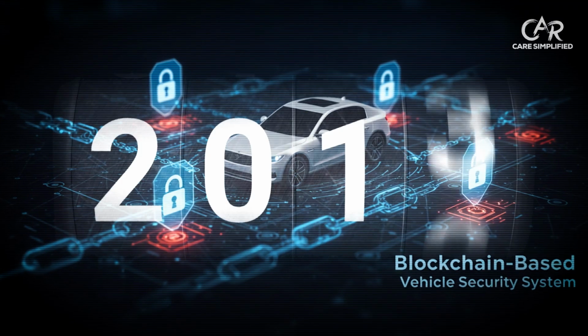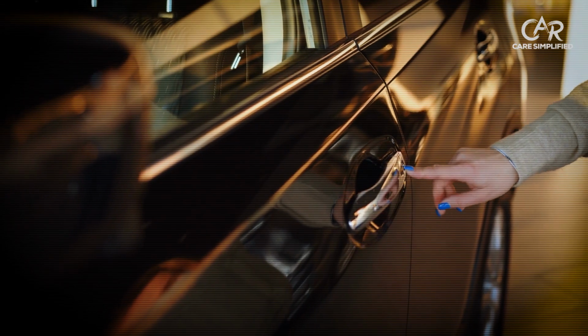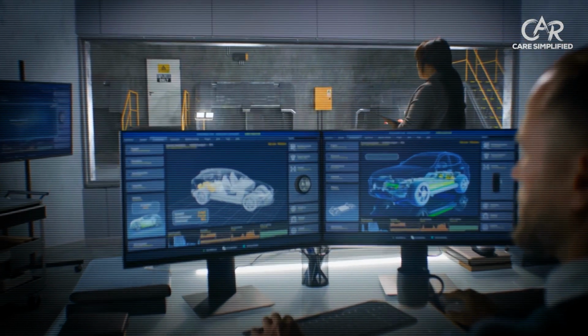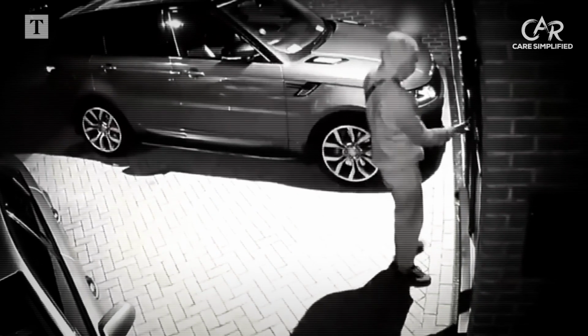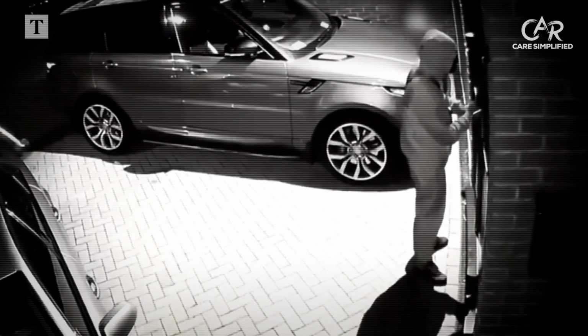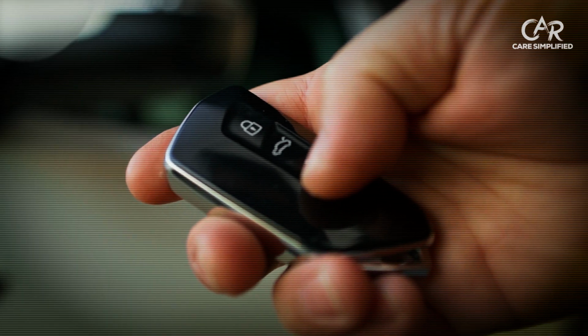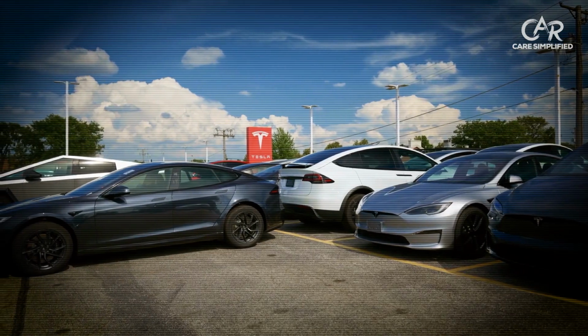Blockchain-based vehicle security systems are in early development stages. These would create completely tamper-proof authentication logs, but current implementations remain far too expensive for mass market adoption. Your vehicle's security is only as strong as its weakest protective element. Keyless car theft will continue growing at alarming rates until manufacturers develop truly secure wireless communication systems, which could take many years to implement across all vehicle brands and models.